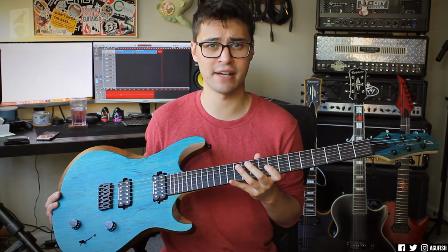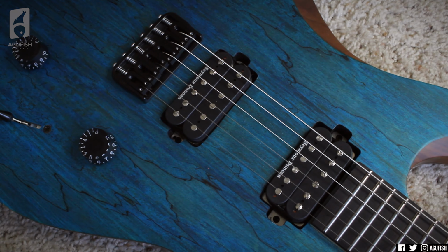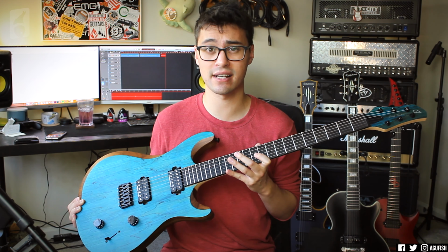So now let's talk about sound. This latest iteration of the Jericho Edge 6NT comes stock with a Seymour Duncan JB in the bridge and a 59 in the neck. Here's what the guitar sounds like dirty through the Peavey 6505 Plus and then clean through the Marshall DSL 100H.